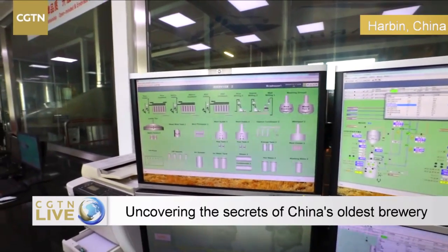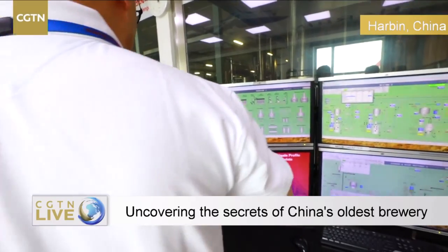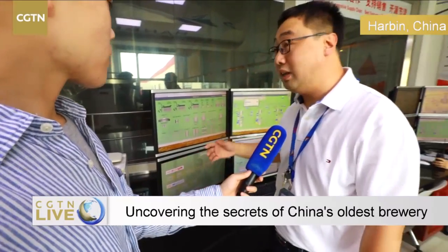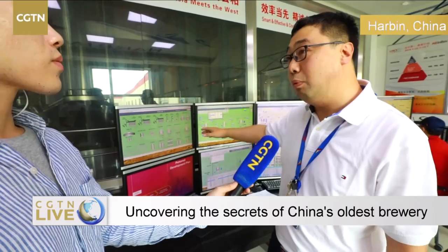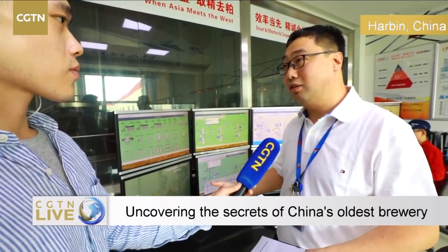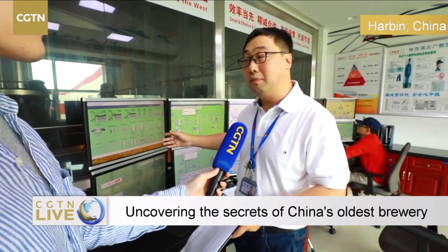The second step is the lauter tun. The lauter tun helps us to separate the extract and the mash. Mm-hmm. Okay, when we separate this malt, the next step, we use the brewing kettle to boil the malt. This is a very important step for the brewing house because in this equipment we add in the hop. The hop helps the malt get the flavor, get the bitterness, and get some microbial stabilization for controlling the yeast fermentation.